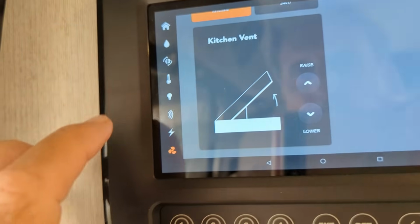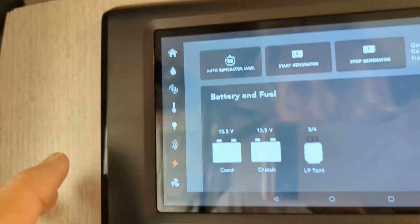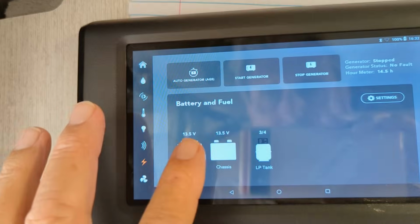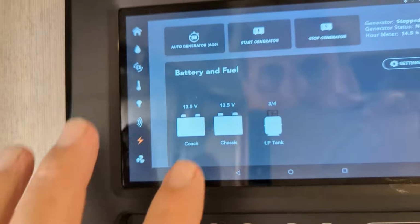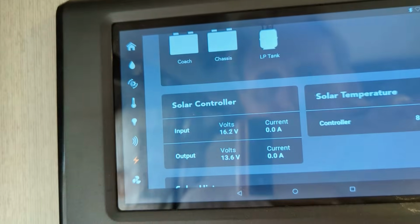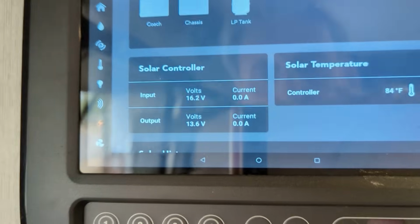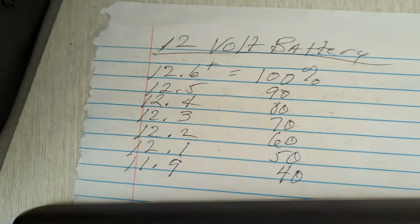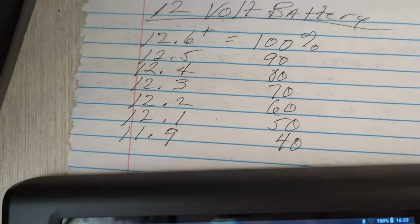Okay, and then you can also check your battery levels and stuff. See, it's showing 13.5, 13.5, 3/4 of a tank of propane right here. And you can move this up and it'll show you what your solar's doing. I'm parked under a cover right now, so the solar's not doing anything. But I also put this up here that's kind of handy.